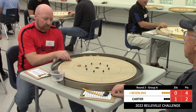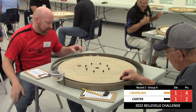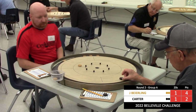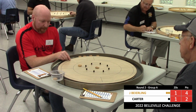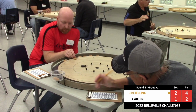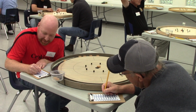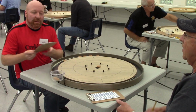So big opportunity now. Jason Beierling, this is a crucial open 20. Gets it to go. And that means Carter again has to go through Hogan's alley. He makes it this time, but I'm sure he wanted to peel that one because Jason Beierling would just love to make some easy takeouts here with the hammer. And that time, Peter Carter trying to peel, hits a peg, loses the shooter, and Jason Beierling now pretty much seals it with that open 20. And some really interesting shooting there. Some great shots that Jason Beierling pulled off under the pressure of Peter Carter's very strong open 20 streak. But Jason Beierling wins that game by a score of 6-2.